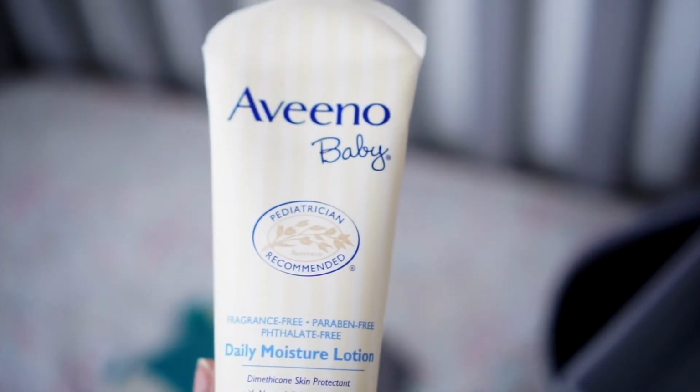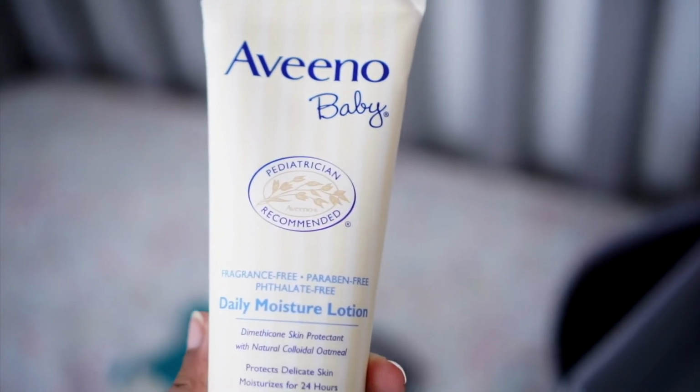So we use the baby soap, which is a bath soap and shampoo. We use that on her. And then we use this lotion. That's the lotion that we use on her after each bath. We give her a little baby massage, a little spa day, and she loves it.